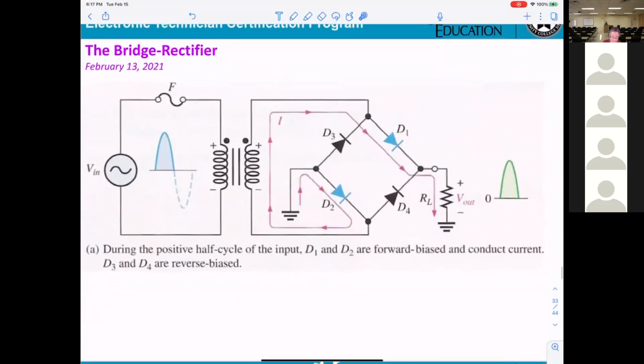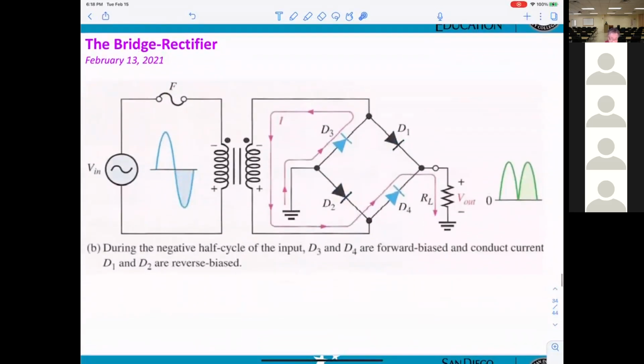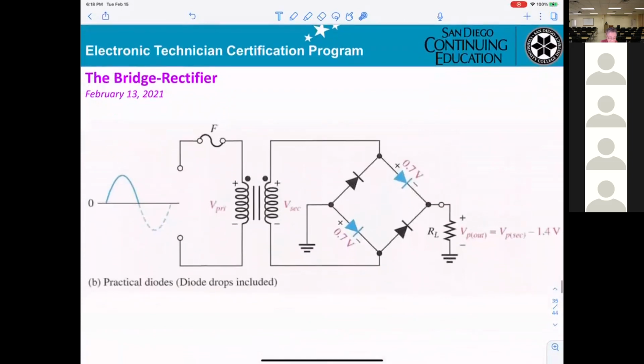Now they give you more detail here, telling you which one will be on. On that one here, they're talking about D1 and D2 on. So that's why you get this output. And this one goes to the other side. They will tell you D3 and D4 will be on. So you get another one, depending on which one. But they will have 2 diodes on at a time.